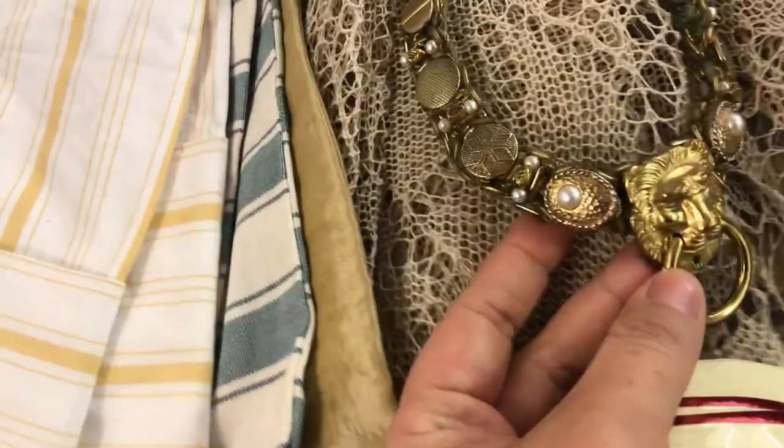Look at that, you guys. I just found my necklace. Oh, wow. My aunt thought we were absolutely crazy, and she couldn't believe that we actually found our way back to the shop.